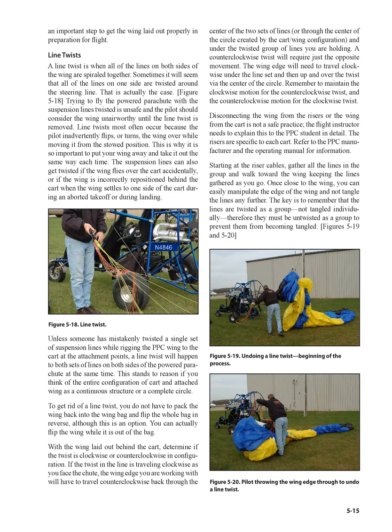Line twists. A line twist is when all of the lines on both sides of the wing are spiraled together. Sometimes it will seem that all of the lines on one side are twisted around the steering line. That is actually the case. Figure 5.18. Trying to fly the powered parachute with the suspension lines twisted is unsafe and the pilot should consider the wing unairworthy until the line twist is removed.